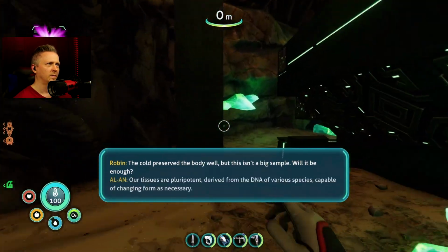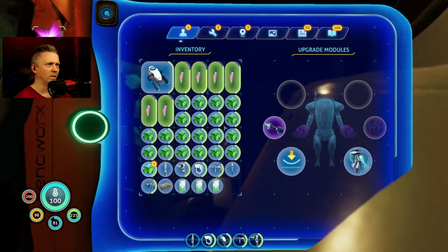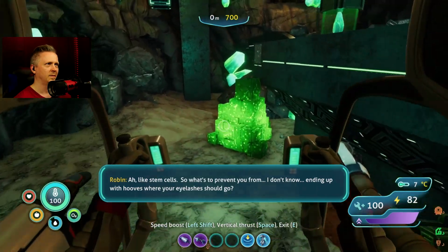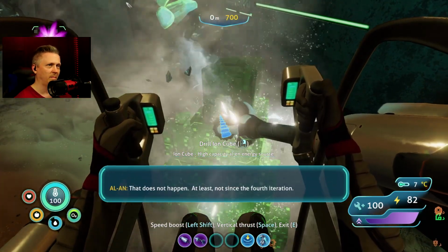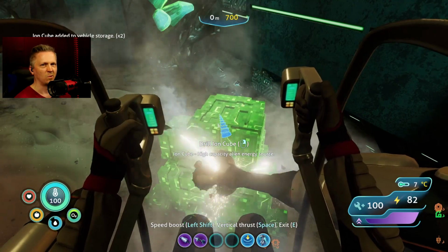Will it be enough? Our tissues are pluripotent, derived from the DNA of various species. Okay, using big words now. I don't appreciate that. So, what prevents you from, I don't know, ending up with hooves where your eyelashes should go? That does not happen. Yeah. At least not since the 4th iteration. Took 4 tries to get it right.